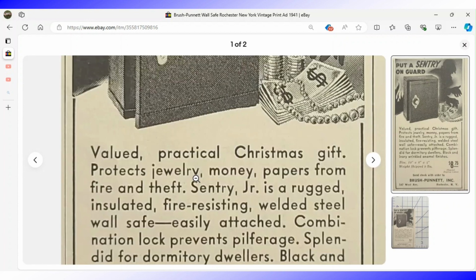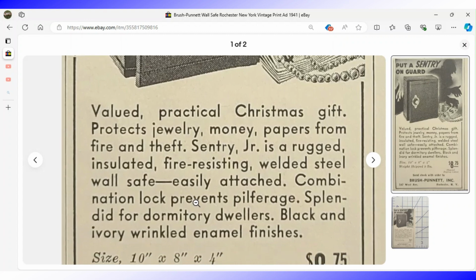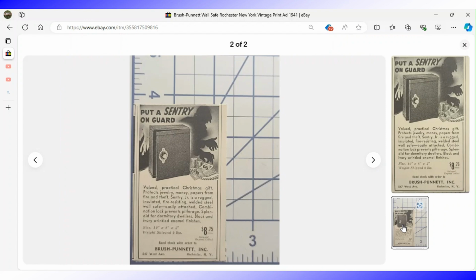It protects your valuables from fire and theft. It resists fire. It's insulated, welded steel. It foils tampering. It's perfect for dormitory dwellers, and it's a small ad. It's roughly 2 inches, 2.25 inches by 3 3/4 inches. It looks like I sold it for $8.77. It's going back to its home city of Rochester, New York.